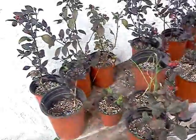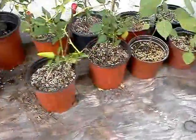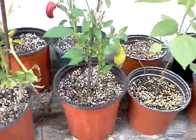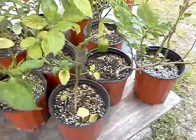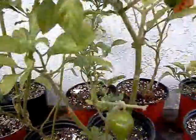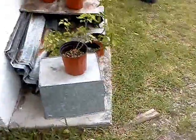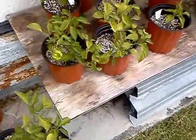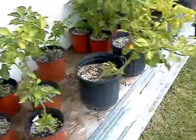We got black pearls. We got some Arledge and Lumbres. I mixed them up, so I couldn't tell you exactly which are which. I thought these were Scotch bonnets, but they look more like orange habs. And I got the crap kicked out of them. I got some Sunrise Scorpions here. There's one that's podding up. I don't really pay attention to them.